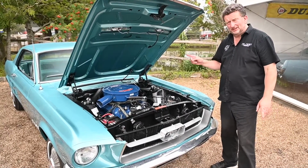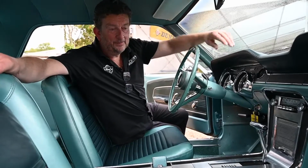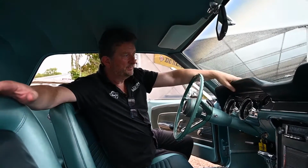Let's have a look at the interior. Well, here we are in the interior. Now we did this as sympathetically as we could. We had to put a new headlining in because it had dropped a bit, so it's had the new headlining in the correct colour. The dashboard is still in great shape, so we didn't have to replace that. We didn't have to replace much inside here.